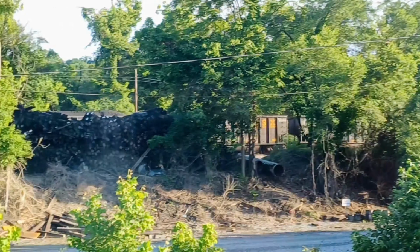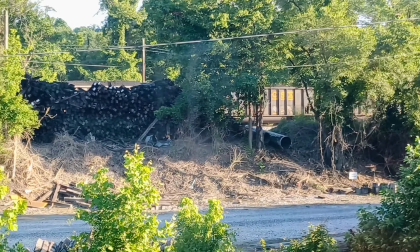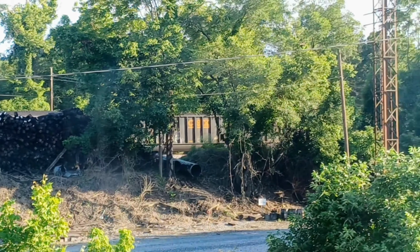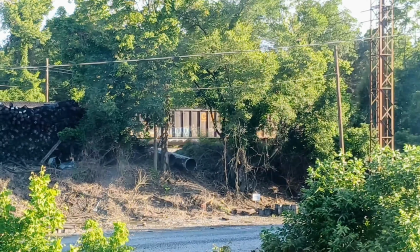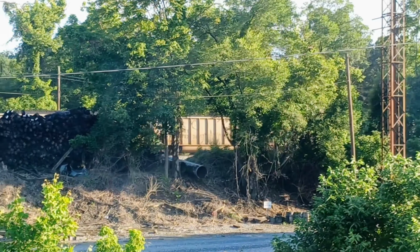CSX hoppers, guys. What a time we live in to have these railroads still going, and we're here to witness it. Maybe later on, I might get a shot out there in some particular place. I don't know for sure. It's different at every place.